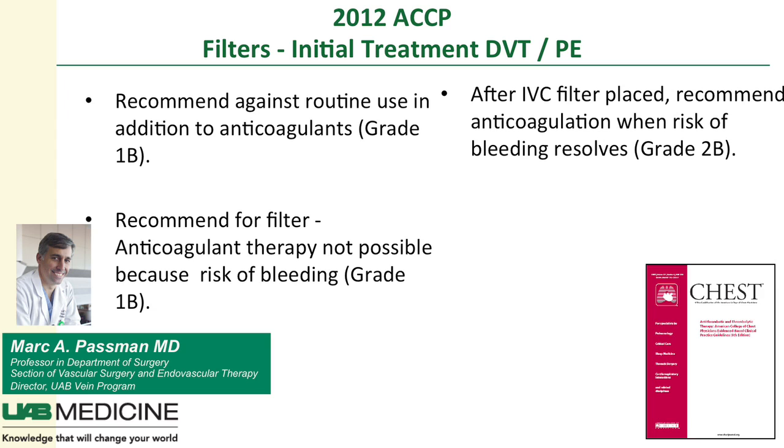However, for patients who do have some problem with the anticoagulant therapy and cannot receive therapeutic anticoagulation for whatever reason, because of risk of bleeding, those are the patients that should absolutely receive a filter. And certainly when that risk of bleeding subsides, at that point in time, anticoagulation should be initiated.